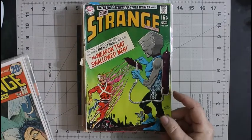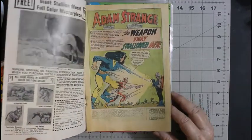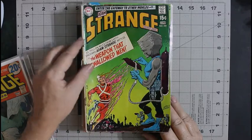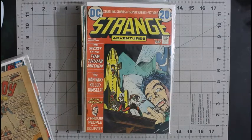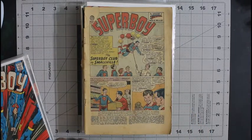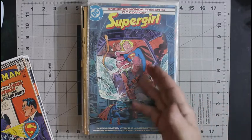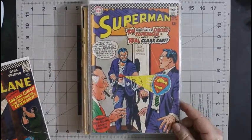Adam Strange, number 224. Well, actually, it's Strange Adventures. Number 224. It does have some water damage and some rust on the staple that has migrated to the paper. I'll fix that up. Strange Adventures, number 238. Superboy, number 107 from 1963. This is a coverless copy. Superboy number 155. America Honda presents DC Comics Supergirl. I have maybe 4 or 5 of these now. I don't mind picking them up when I see them. Superman 198. I think I have that already.